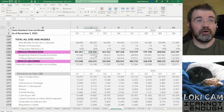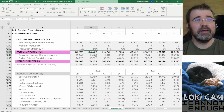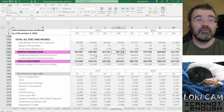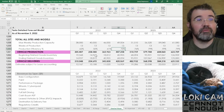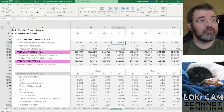It resulted in vehicle production of only 258,580 that quarter. Look how much I'm forecasting for Q4, 447,258, which is 70% production efficiency. I didn't get to it by making assumptions in these cells. These are just adding up the totals from my detailed sections.